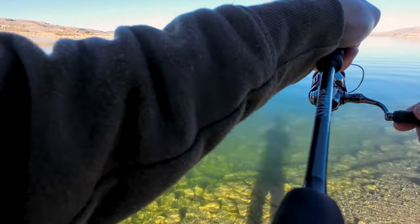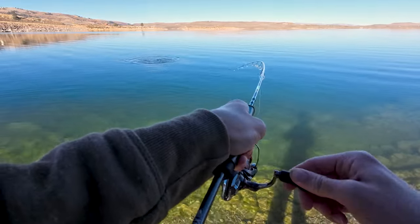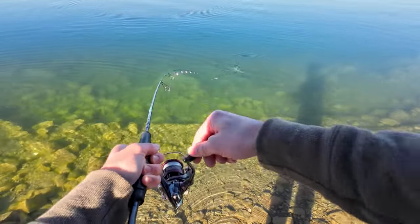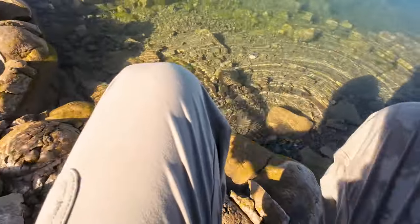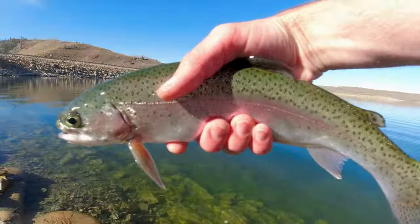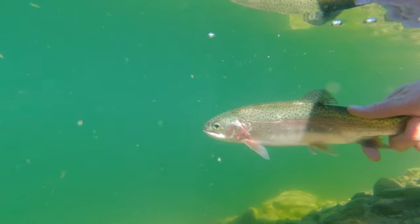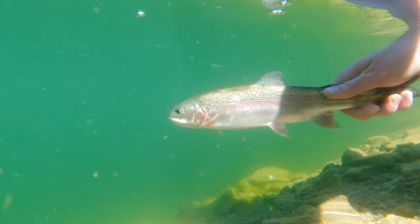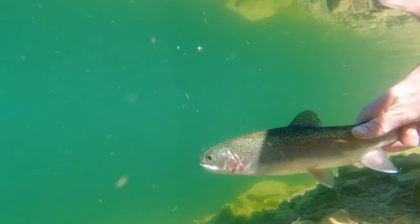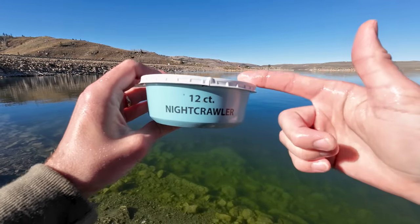Ooh, we're gonna bite. There's one. Dude, head shakes like crazy. See what we got here, guys. Looks like a rainbow trout. Come on, buddy. All right guys, we caught that really nice wild rainbow trout on some worms.